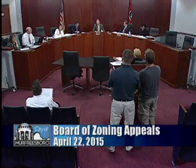Okay. The next phase is the addition you're talking about along Veterans. That's the next phase, but we would need the existing variance as well for the existing parking. Yeah. Okay.